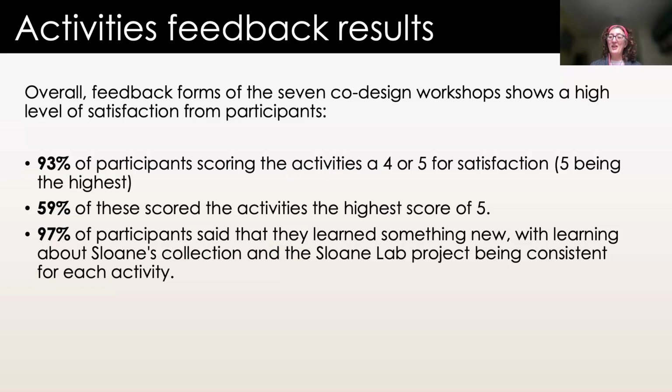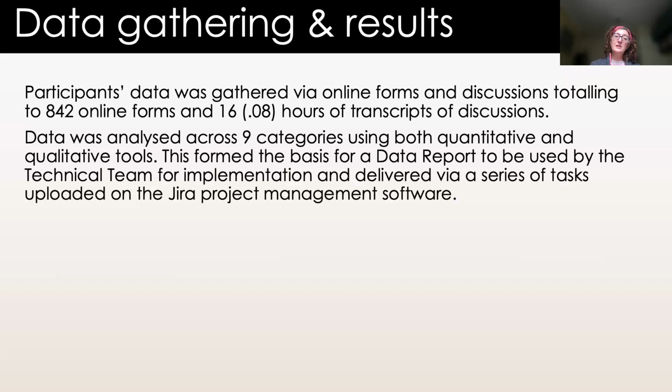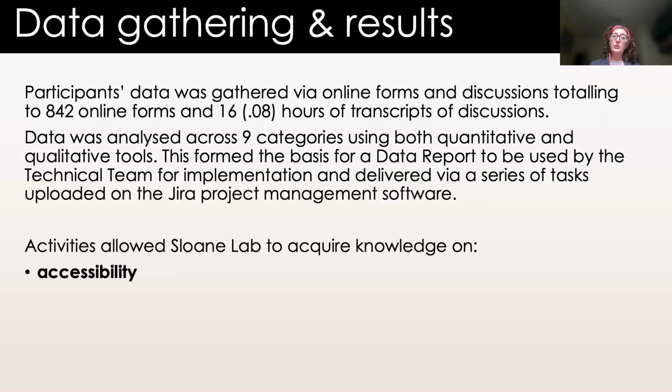In terms of data gathering and results, we collected people's visions, views and ideas through online forums, but also through discussions. This data has then been analyzed using 9 categories that I myself devised in collaboration with Andreas to make sure that they would fit the needs of the technical team. And the data has been analyzed using both quantitative and qualitative tools. In general, we can say that the activities have allowed us to learn more about accessibility, usability, and interoperability.